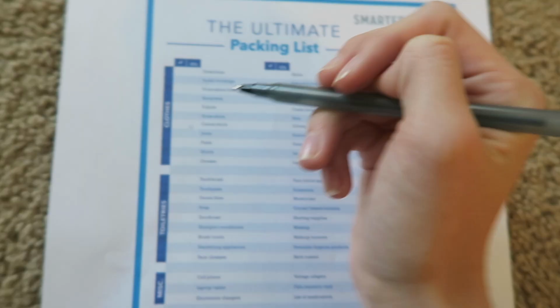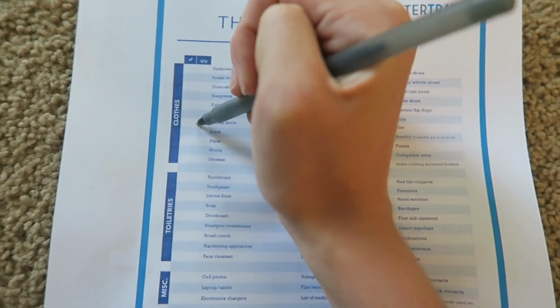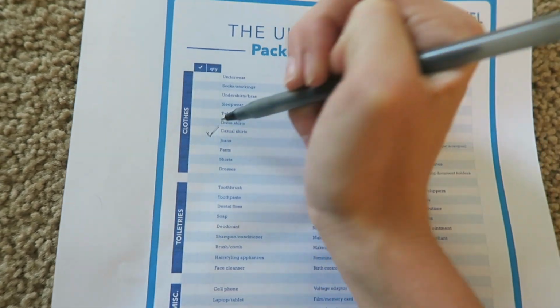This tip kind of goes along with that, but don't check things off on the list until it's actually in your bag. Like if you need to brush your teeth in the morning before you leave and you're planning on packing that later, and you just check it off because you know you're going to pack it later, you're probably going to forget it. Before you leave, look back at your list and look at any unchecked items to make sure that you have them, and then you can check them off and you're good to go.